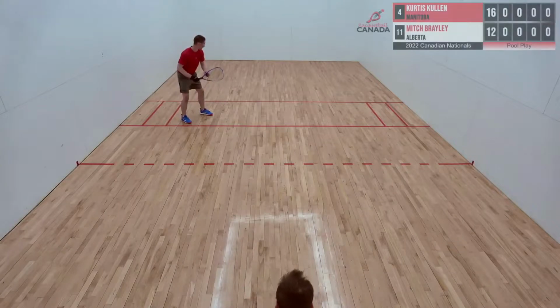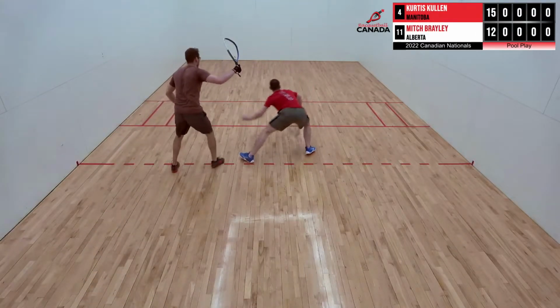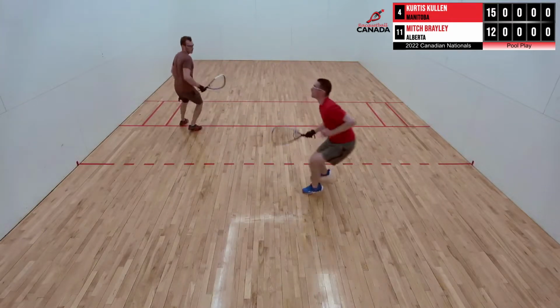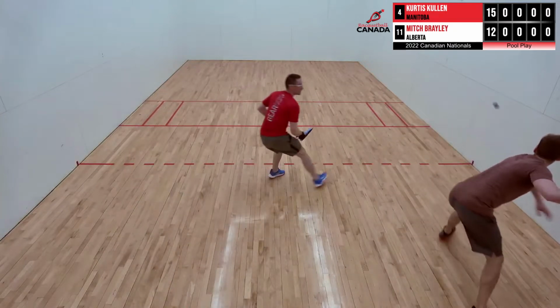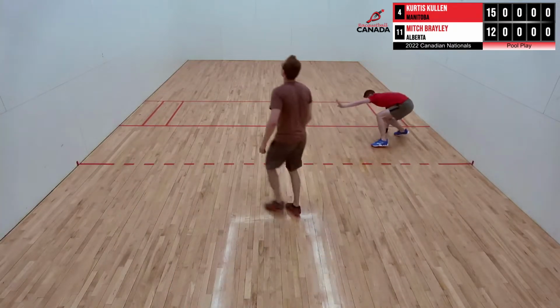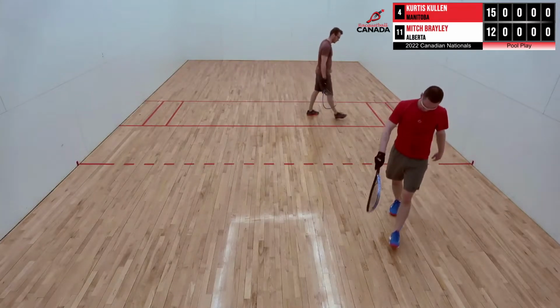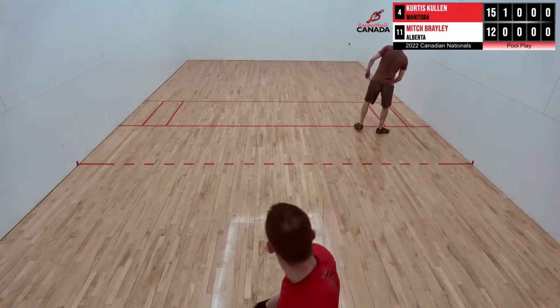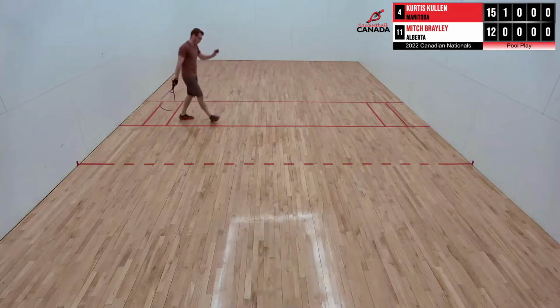Welcome back, everybody. Tim Baghurst, JTRB. These players really wanting to get on with this match. Not wasting time. Brayley does so well to dig that off the back wall, but it's two bounces. Cullen seems to have settled down and is executing his shots a little bit better. But it was close in game one.